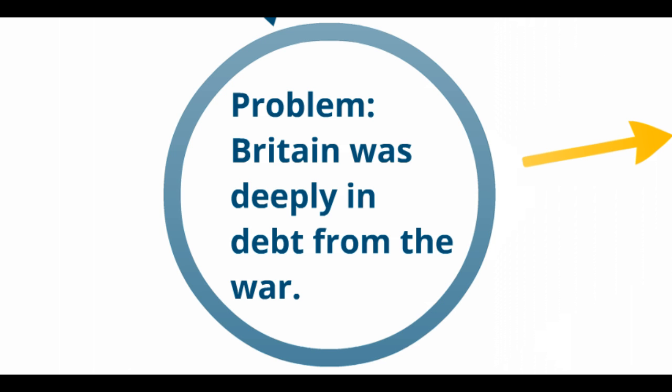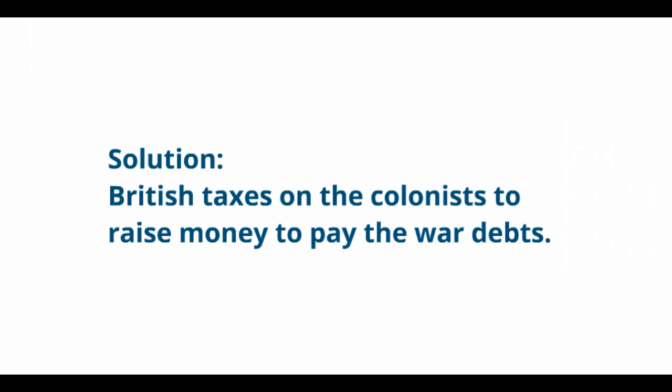Another issue that developed was the fact that Britain spent heavily during the French and Indian War, and as a result ended up in debt after the war. Britain decided, basically, since the colonists derived the majority of the benefit from the French and Indian War, all of the land that New France had, that the French had abandoned, at least the land east of the Mississippi River, became part of the British colonies. And as such, the British felt that the colonists should share in the debts of the war and help pay them.